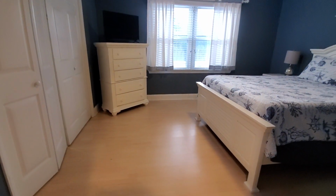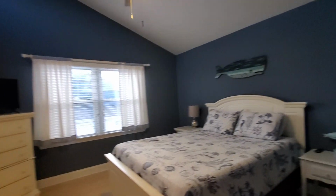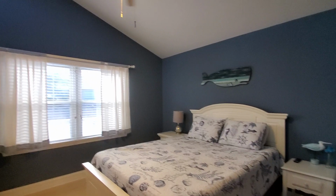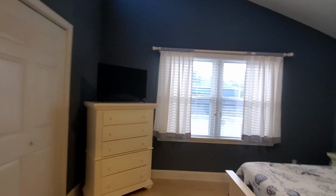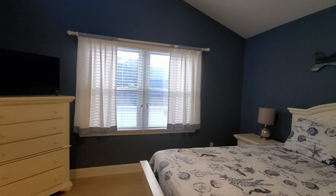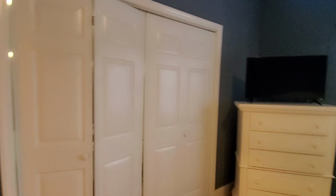Okay. So real nice stairs here. The wood comes into tile on the landing here. Nice luxury vinyl plank. This bedroom, nice large size bedroom. We have cathedral ceiling there. You're gonna have your view of your pool over there. Plenty of sunlight coming in.